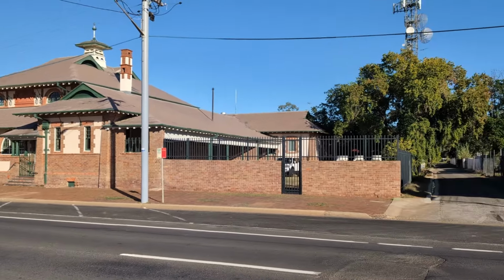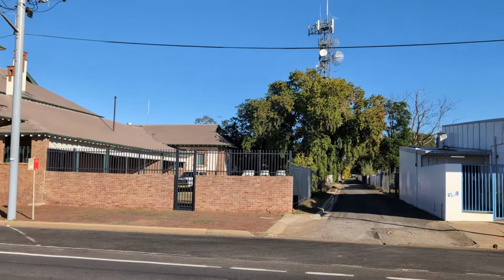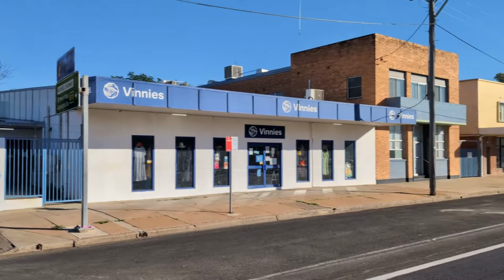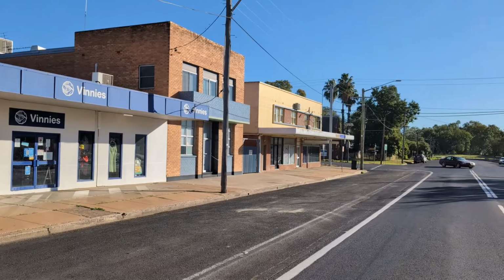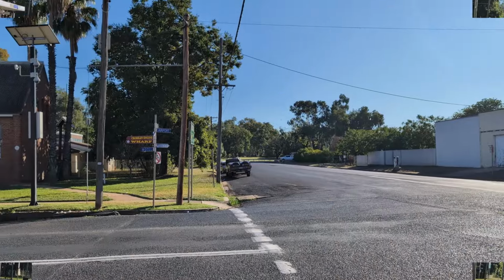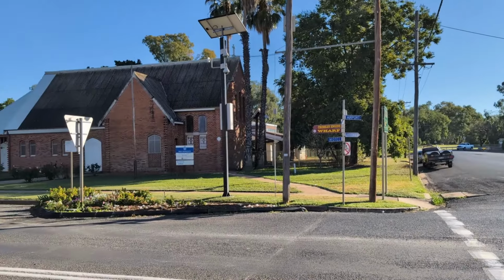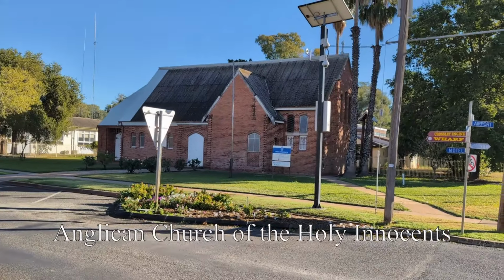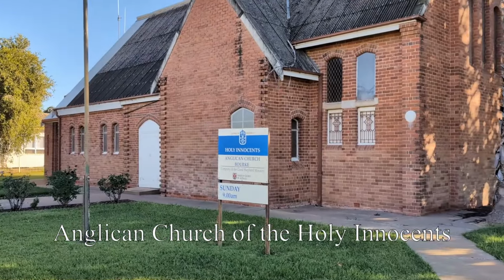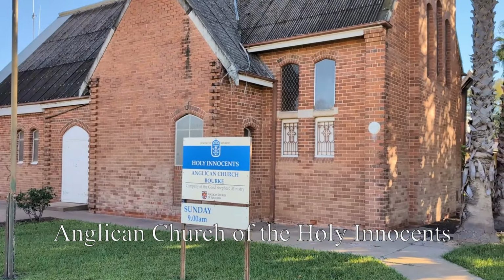Back at the courthouse now. Take a little walk down Richard Street to the next corner, which is Mitchell Street, where we'll find the Anglican Church of the Holy Innocents, which was built in 1939 and is on the site of the earlier St. Stephen's, which burnt down in 1895.